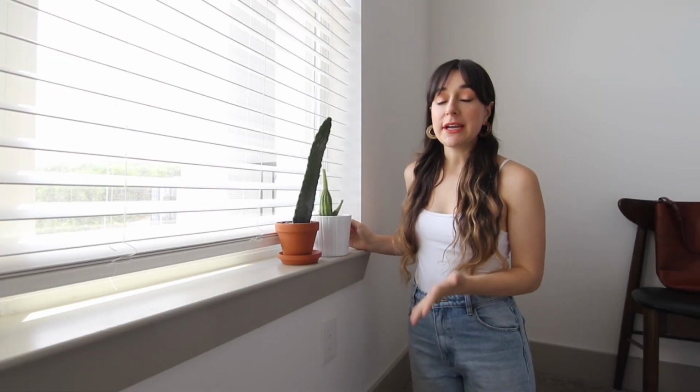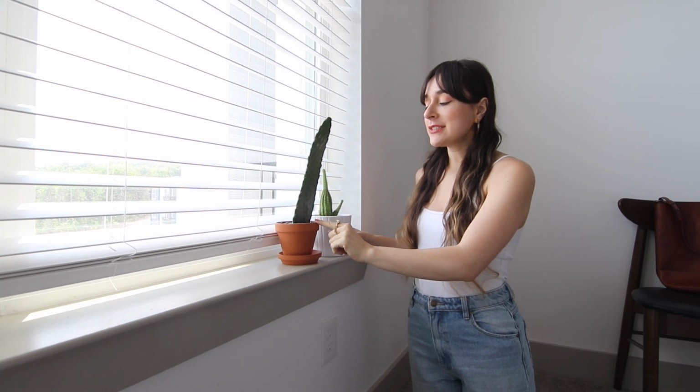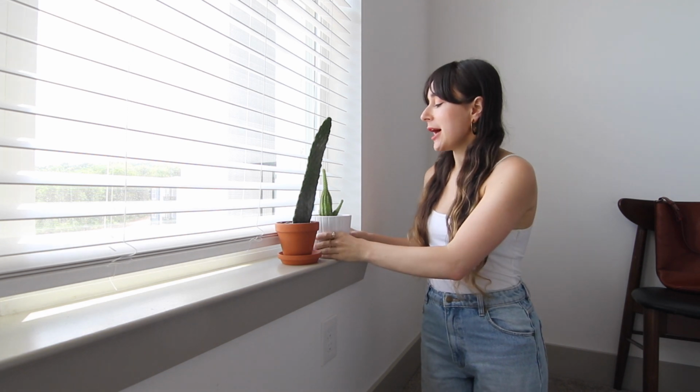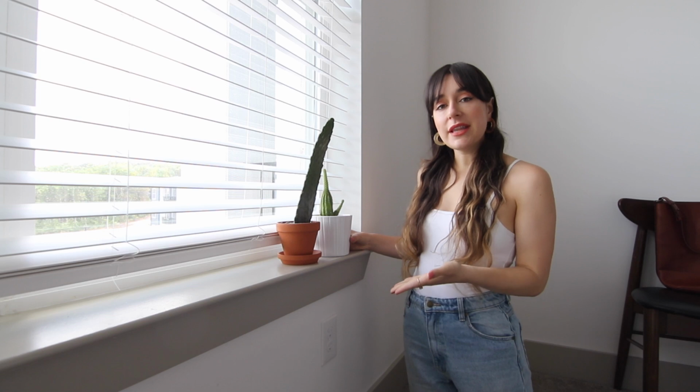So over here on my windowsill, I have 2 more cacti. This cacti is one of the cacti that I got in that set of 3 from Bloomscape. And then this cacti I actually picked up from Walmart. Okay, it's like stuck to the windowsill. The reason that I have them over here on my windowsill is so that I could make sure that they were getting enough sun, because I know that cacti like to have a lot of sun.